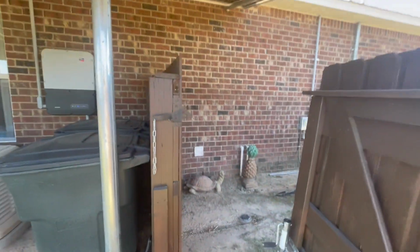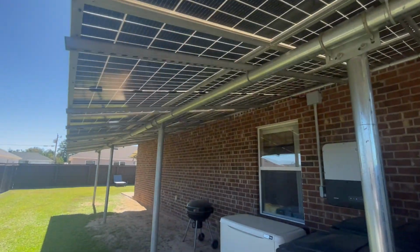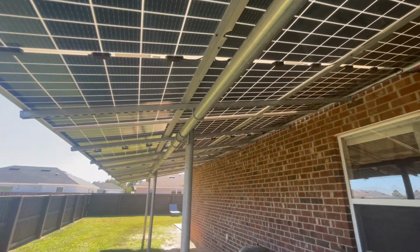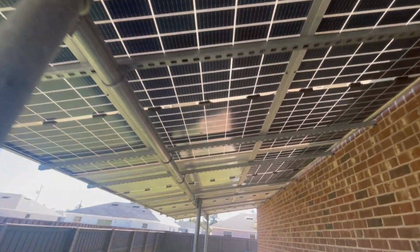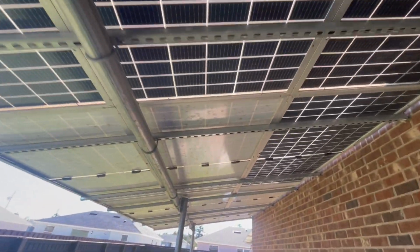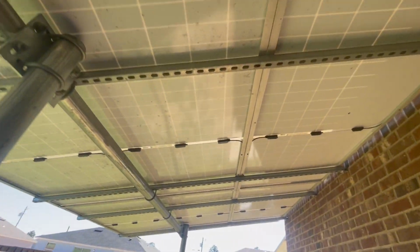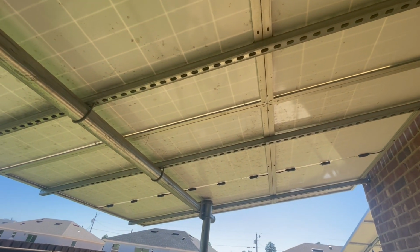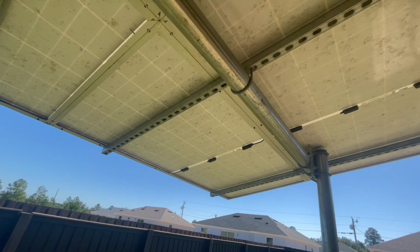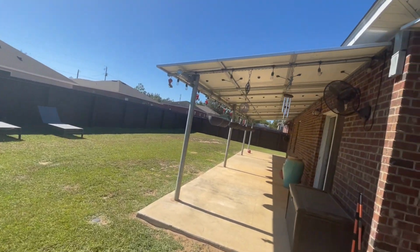And on this side here, I installed used solar panels. Which surprisingly, I've been getting 100% out of them, which I thought I was only going to get about 85% power out of them. But they've been doing well for me. I don't know if it's just luck of the draw or what, but I'm getting really good use out of the used panels. On this side here, these are new panels.